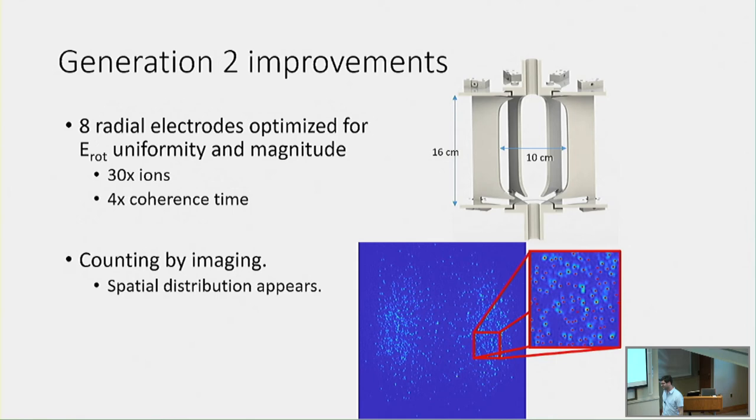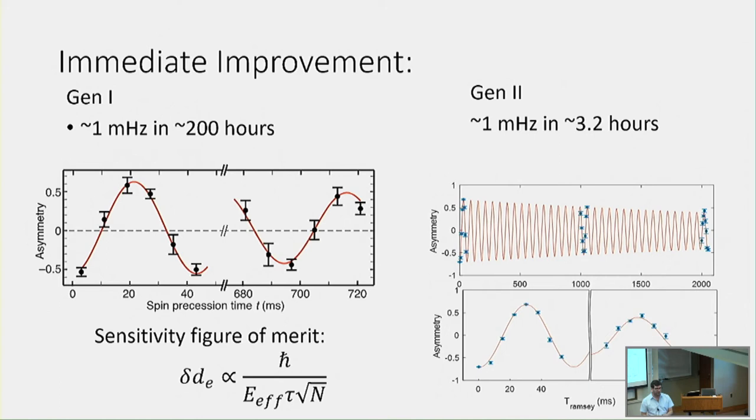So the immediate gain from these improvements can be seen here. So this is the old fringe, and this is what our new fringe looks like. So the first thing that you notice is that our coherence time is much longer. In this fringe, it's about 2.4 seconds. The second thing that you notice is that the error bars on these points are much, much smaller. And this is even though we're using a very similar number of shots to measure this. And this is, of course, a result of the much higher count rate.